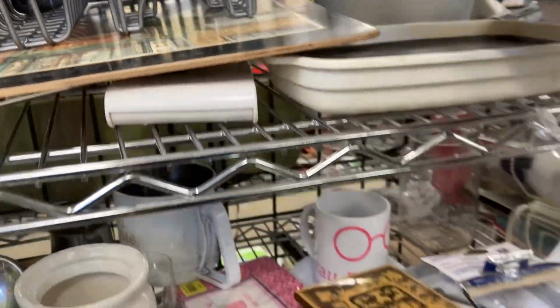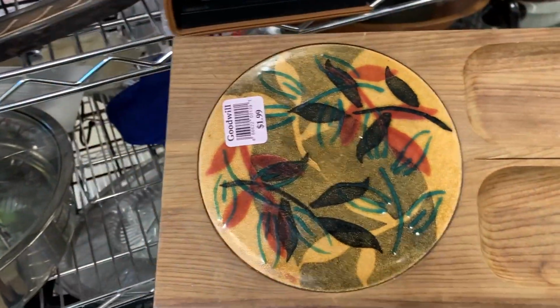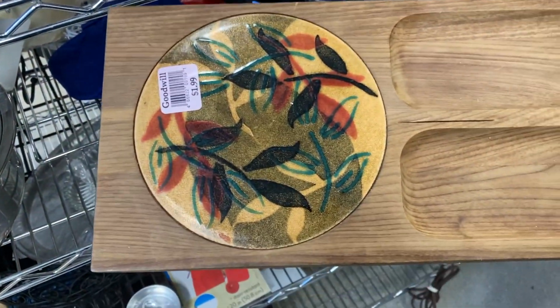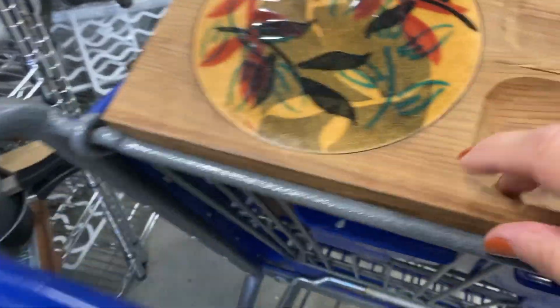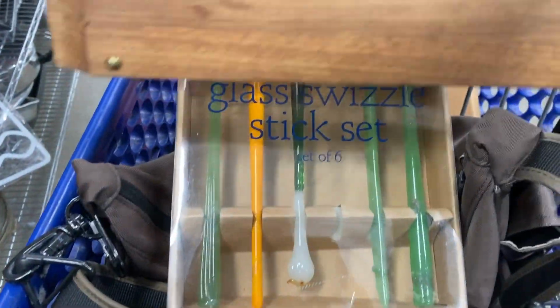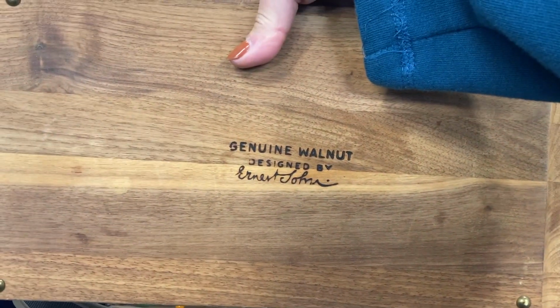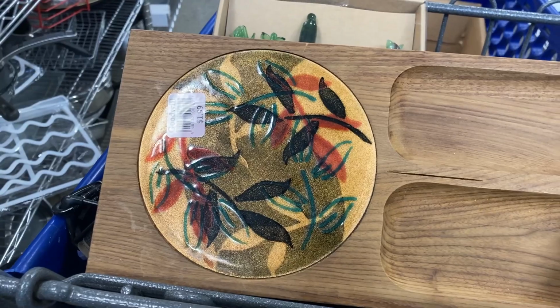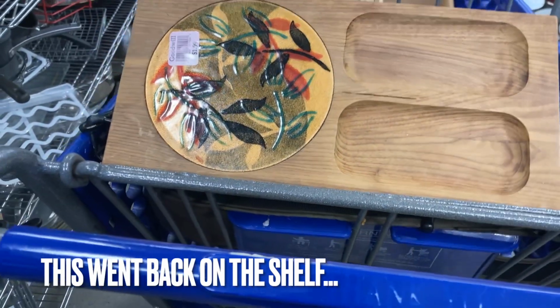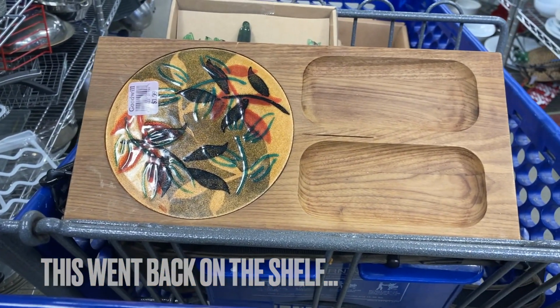This cheese board was very nice looking. It has a pretty ceramic part to it, and it has some carved areas for nuts and treats, made out of genuine walnut and designed by Ernest John. So that was kind of nice looking. I put it in my cart, thought maybe it was missing a cloche, however.